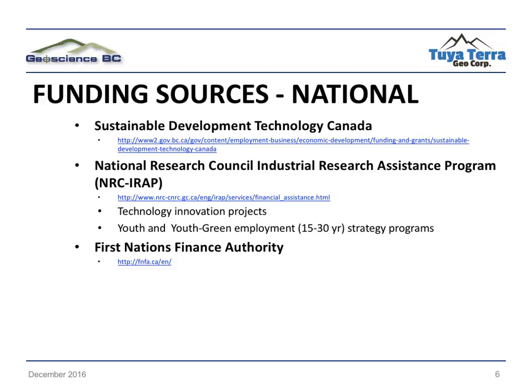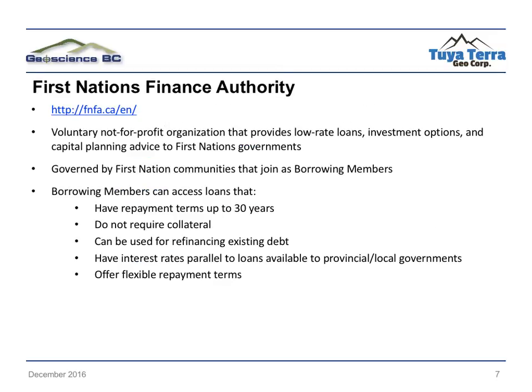access debt financing. So to go through some of the details for the First Nations Finance Authority, it's a voluntary not-for-profit organization that provides low-rate loans, investment options, and capital planning advice to First Nations government. It's governed by the First Nation communities that join as borrowing members, and these borrowing members can access loans that have several characteristics such as repayment terms up to 30 years, they do not require collateral, can be used for refinancing existing debt, and have interest rates that parallel to loans available to provincial and local governments.